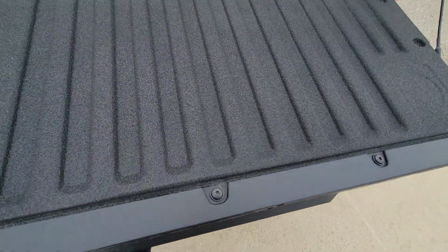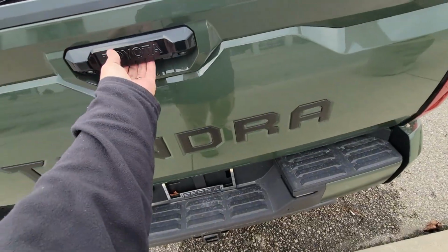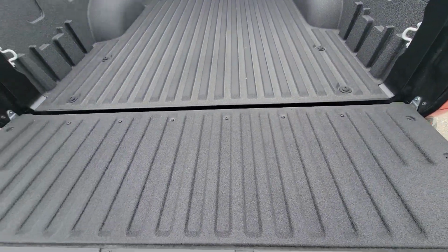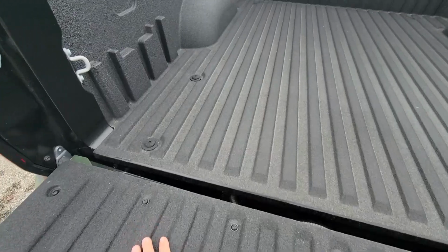Okay, and it's got other buttons under here too. I'm feeling, what have we got here? We got 1, 2. What's that one do? No, they both just drop. It's a panel that flips. But bed lined, really nice.